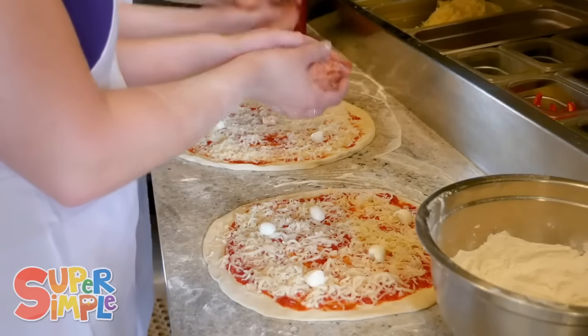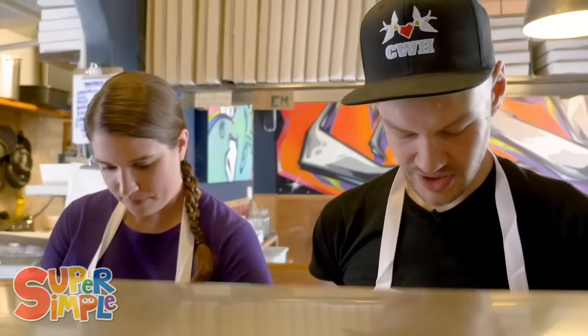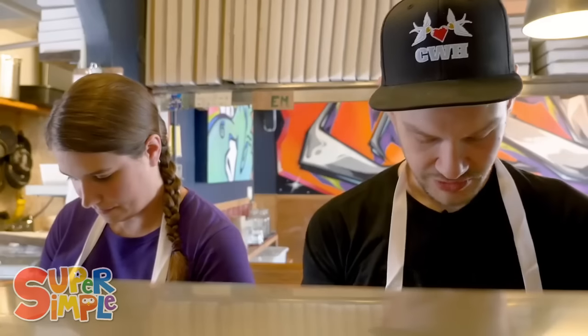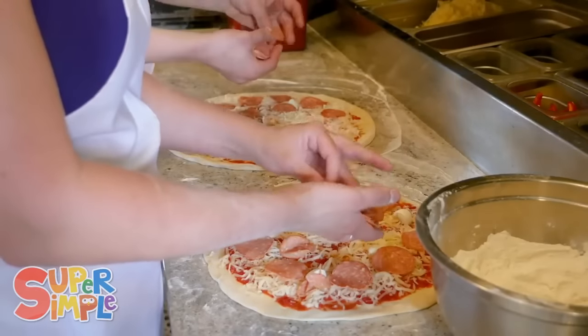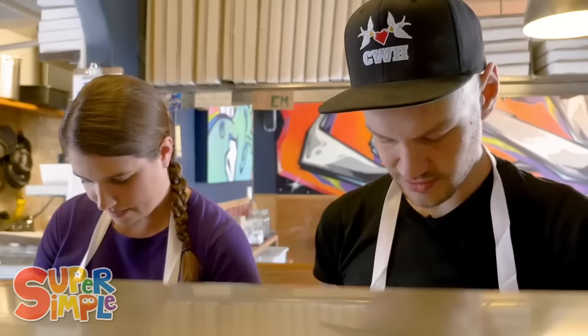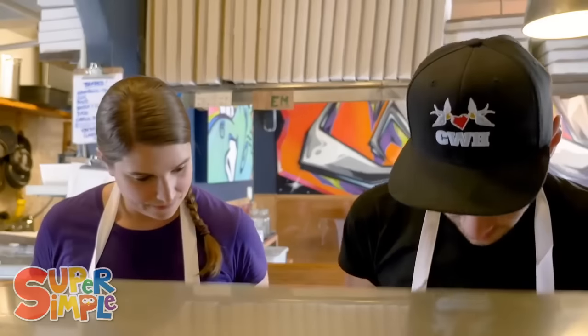That's a lot of pepperoni. Just throw them down anywhere you like. Put on as much or as little as you like, but you don't want them to stack on top of each other. Every pepperoni gets its own little space. All right. Perfect. Ta-da! The last step, the Parmesan. More cheese. More cheese.